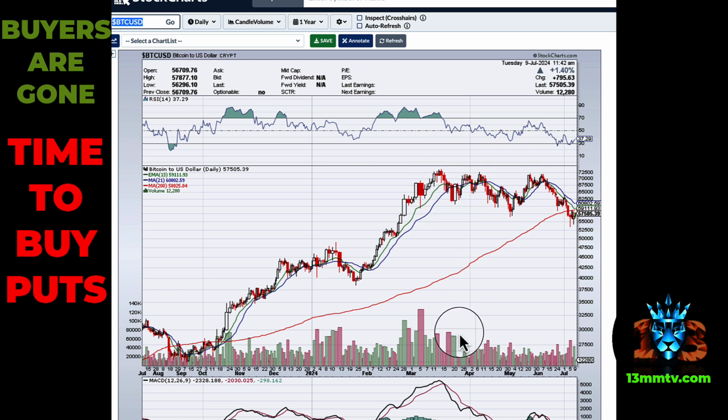Same setup again right here. Moves higher like 6-7 days, followed by a move lower, a slight move, and then consecutively lower, right? And now we're just getting the middle finger action again, when everybody says there's no way Bitcoin can go lower here. You get middle finger action right here, right in your face, okay?